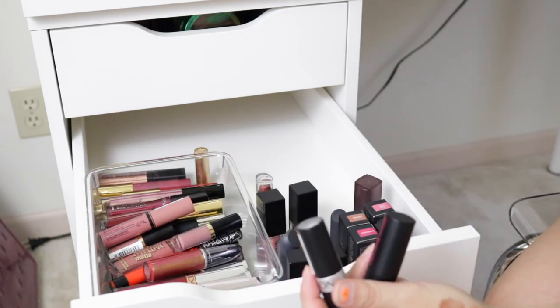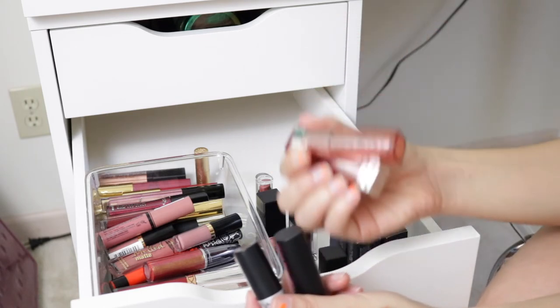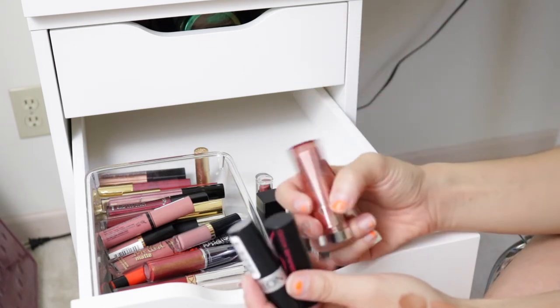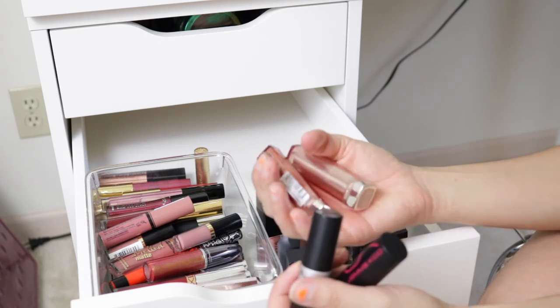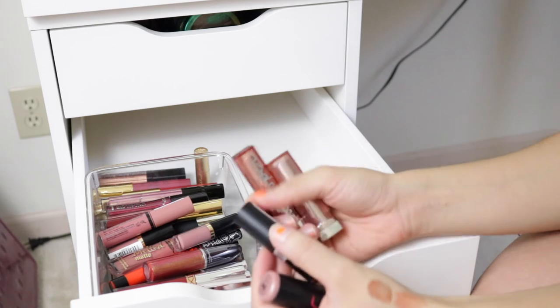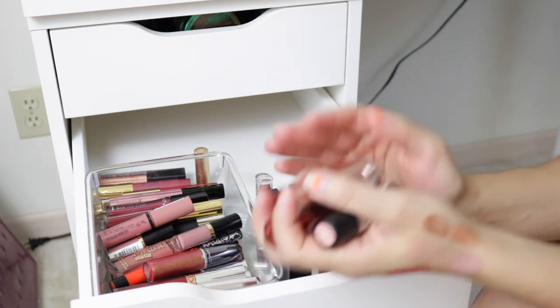But I went through a phase where I was looking for the most concealer-looking lipstick ever. And yeah, never looked that great with them. I really don't like getting rid of makeup, but I just need to let it go. Nope.